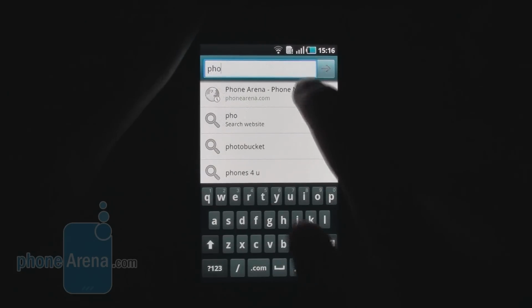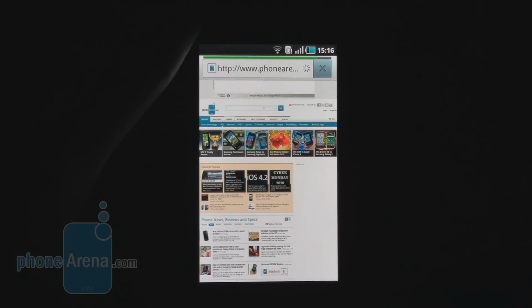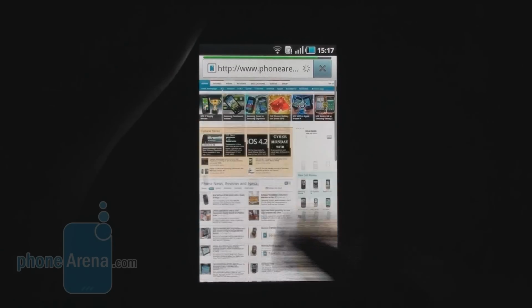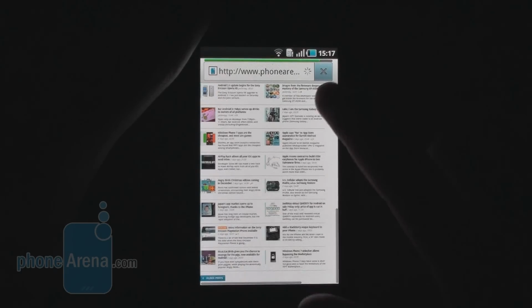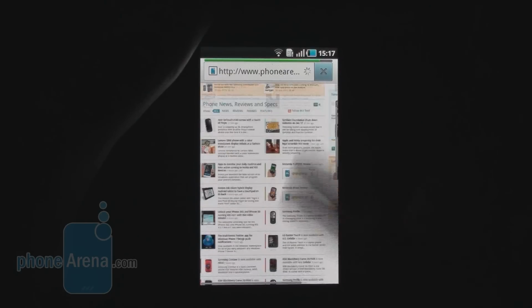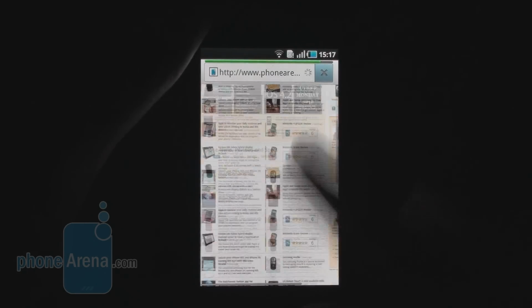We'll start with the stock browser and see how it performs. Now it's loading the PhoneArena.com page, and the first thing that we notice is that it loads pages in a very snappy manner, and you have no problems with that. Pinch to zoom also works really well, and this browser is Flash enabled, which means that you will be able to play your videos. The downside of this browser is that the scrolling is not very optimized and it may lag a little bit.